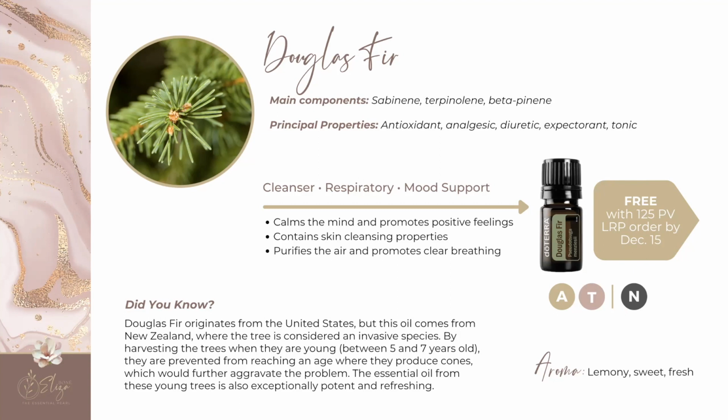The oil has properties that are going to focus on having a cleansing effect. It can support your respiratory system and also is very good for mood support. It can calm the mind, promote some of those positive feelings. You can use it in your cleanser so that you can get additional boosted cleansing properties. Plus, it can purify the air when you use it in your diffuser, plus promotes that clear breathing, as I mentioned.